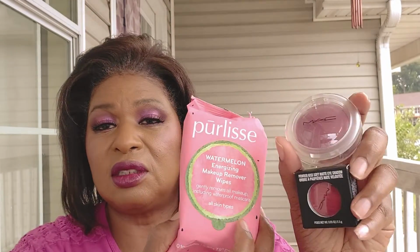They have a nice smell, not too heavy. Okay, they took that off cleanly too. All right. So these are the 3 things that I got in the Boxycharm sale. Now let's move on to the Ipsy sale.